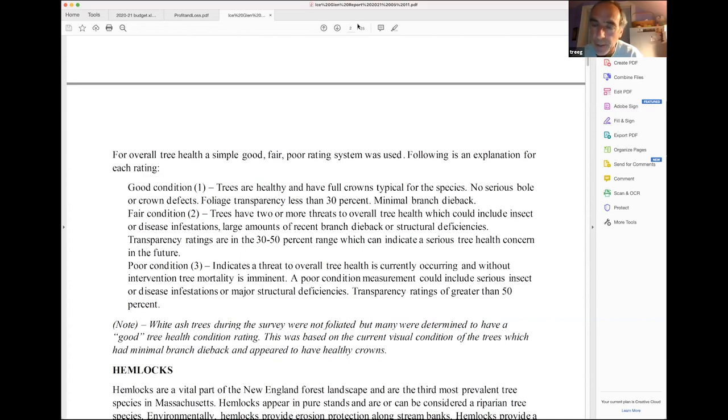The adelgid shuts down when it gets warm. They don't feed in July, August, when it starts getting hot. But in September, when things get cool again, it's a cold season insect. Elongated scale feeds all the time, but you've got to slow the process down. You've got to break the cycle.